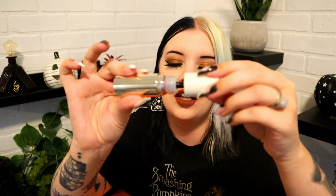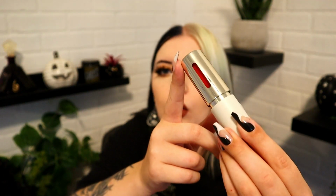I want to open it. Let me open you. Oh, it's just like a lip gloss applied balm situation, but we can see the color. It is kind of a red with a little bit of pink base to it. This retails for $26. Kind of pricey. I like the component though. It's a little fat and chunky, which, I mean, why is it so thick? But the packaging itself is unique and pretty in its own way.